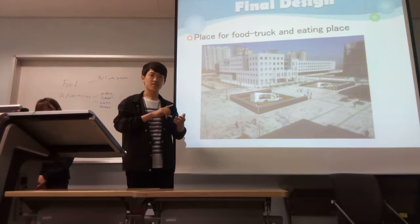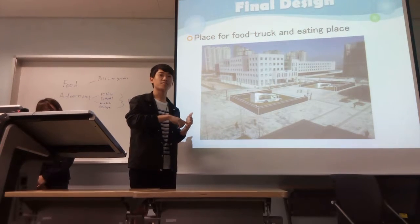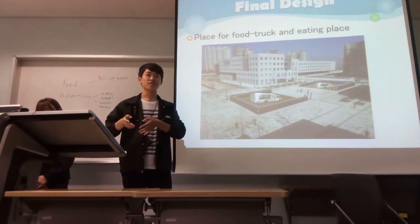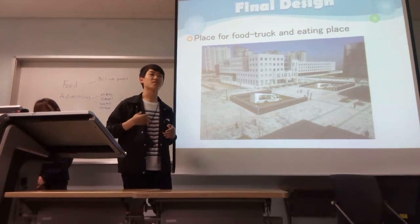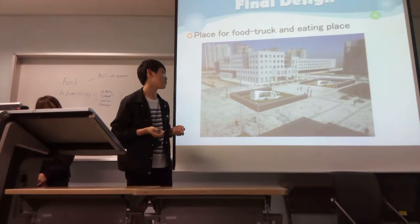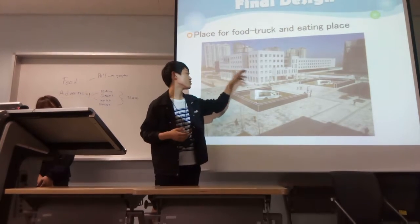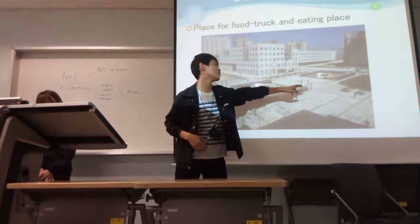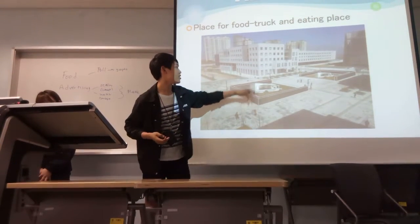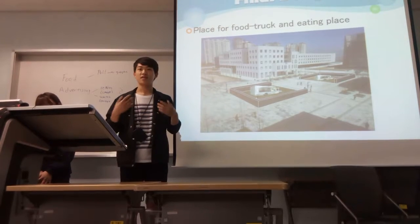At the secondary dormitory, there is a food truck, but people don't really use that food truck much because right next to it there's a convenience store, so people think they'd rather go to the convenience store, not the food truck. So we thought replacing the food truck at dormitory 2 and making a new one here would make a better place, and making street lamps here would make people sit here more easily at night.